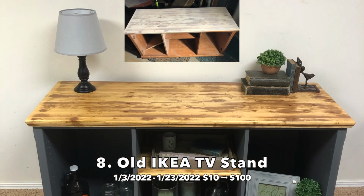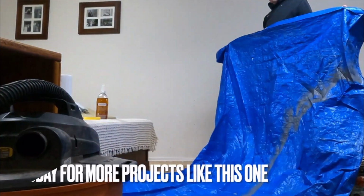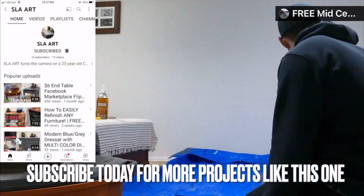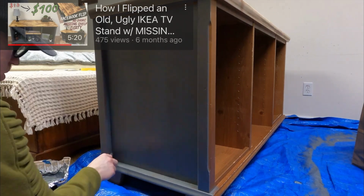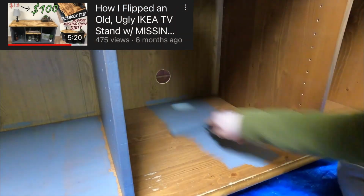Next one I got, I nicknamed the old IKEA TV stand. It was an old TV stand with no doors and one missing shelf. Came with 2 shelves. I took one of them out and then I just left the middle one in there. Actually turned out really nice. Got it on January 3rd of 22 and sold it January 23rd of 22. Bought it for $10 and flipped it for $100.